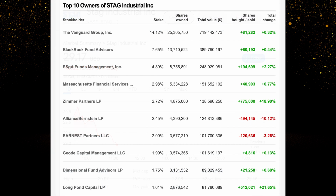If we have a look at what the top 10 institutional investors are doing, we can see 8 of the 10 have increased their positions. Long Pond Capital increasing their amount by a whopping 21.68%.